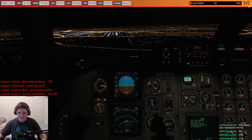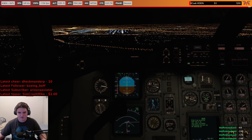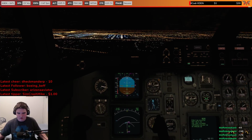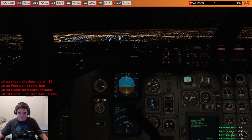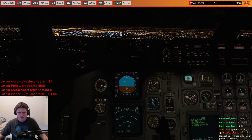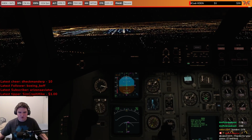Cleared to land. Oh, and it's raining too, of course. Gotta love it. Alright, my throttles. Oh, it's hailing too. Of course.